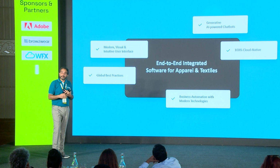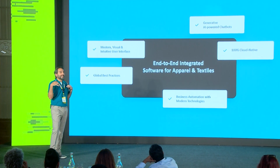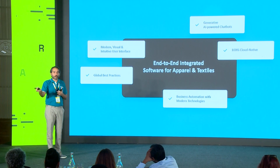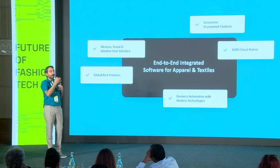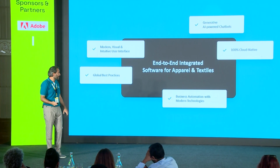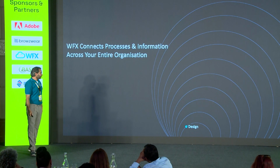We've also integrated with new technologies. We actually have a ChatGPT integration, so we also have AI generative chatbots, and right now Microsoft is going to launch Copilot, which is actually going to help people within the actual software with decision making and to help it do things for them. So that's at a high level.